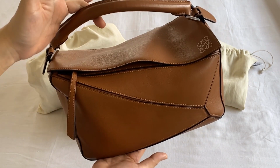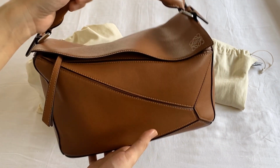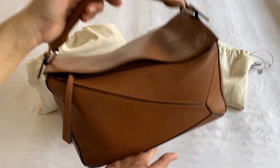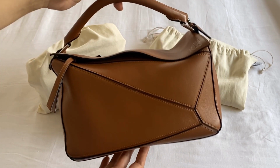I did a very in-depth review on this bag, so I will no longer dwell on it. Just feel free to watch that video. It's still one of my favorite bags in my collection. Definitely a forever piece that I would always recommend to anyone who asks. There you have it, the Loewe puzzle bag.